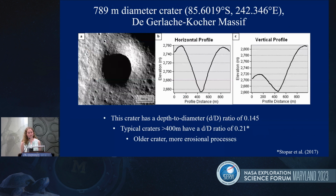For this particular crater, I took a horizontal and a vertical profile, as I did for all the craters in the study. We then exported the profile data and ran it through a code which determined the depth to diameter of all the craters. In this case, we got a depth to diameter ratio of 0.145, which is lower than what's typical of craters of this diameter. There should be around 0.21. So that indicates that this crater is older and that more erosional processes were at play.